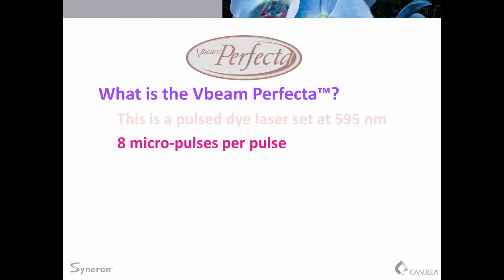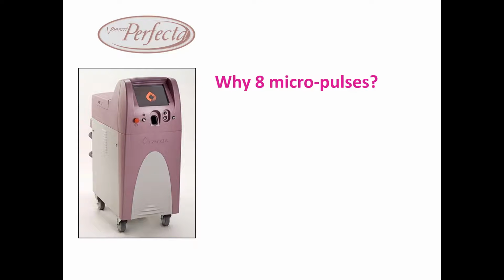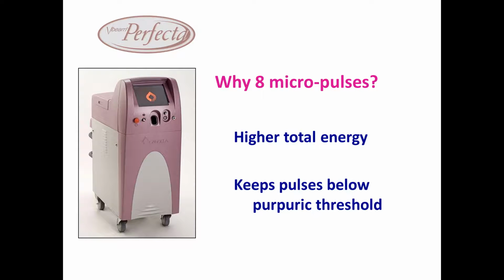Another new advantage with the Vbeam Perfecta is what they call 8 micropulses per pulse. What does this mean? This means that when you think you're firing the laser once, you're actually firing 8 separate pulses. And why do they do that? Well, what they're trying to do is get a total higher energy with each pulse without any of the pulses going above what we call the purpuric threshold.